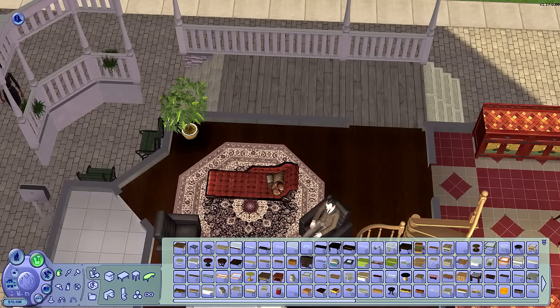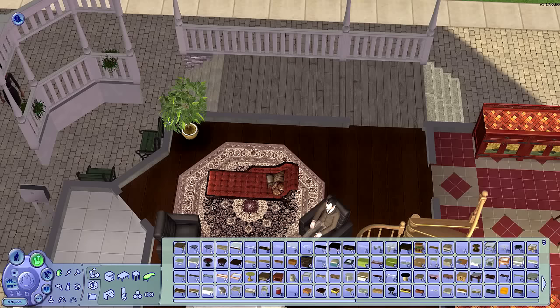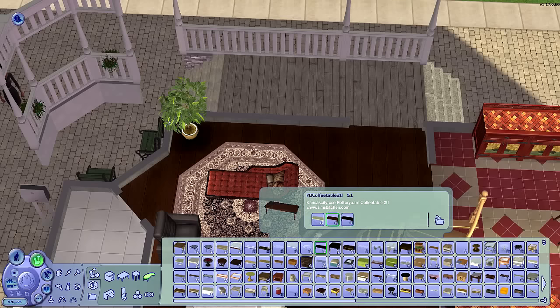So I'm trying to find a kind of tall, thin table. I say this so much, but you have 11 gigs of custom content, you can't find anything. You just can't find that one thing. So annoying.